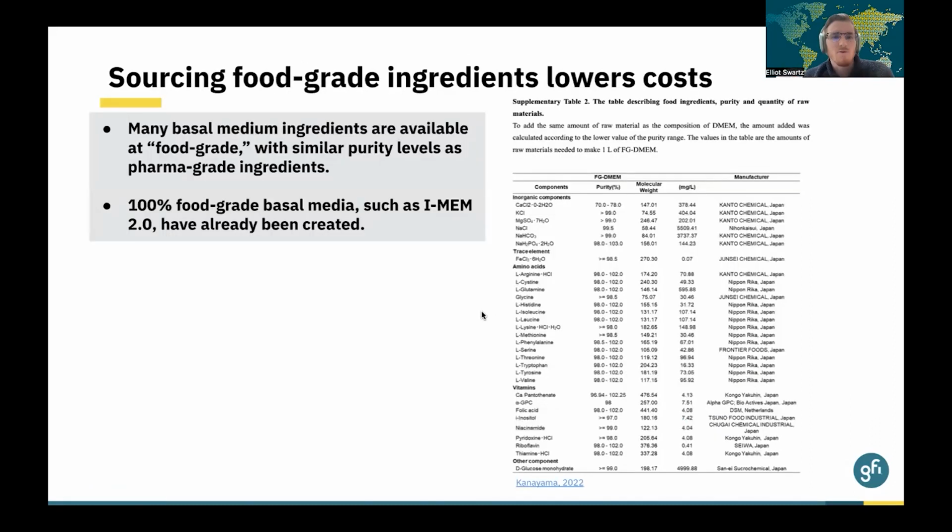So what does it mean to source a food grade ingredient? What does pharma grade and food grade mean in this context? Well, for pharma grade ingredients, we're really talking about meeting specifications at high levels of purity, as well as other specifications that are relevant to ensuring the safety of use in medicine. But what a lot of people also don't realize is that not only are a lot of basal media ingredients already available at food grade, but that food grade ingredients from a purity level perspective are really not that far different from their pharma grade counterparts.